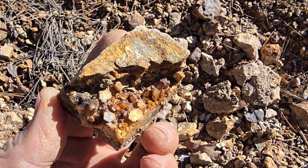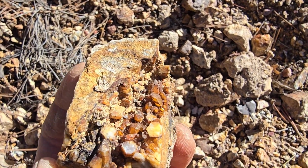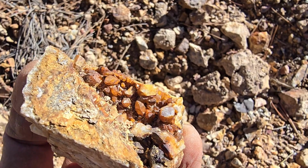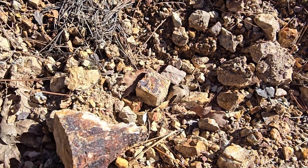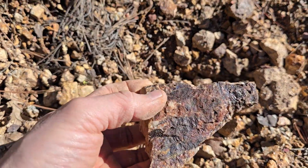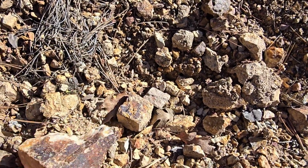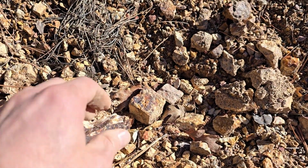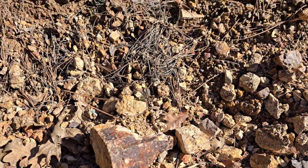Another really neat specimen. This one's actually got quartz crystals coming out of it. It's a neat rock right there. I'm gonna bring these back with me. Another rock with a colorful sheen on it. Whole bunches of really neat looking rock here. This vein is just so mineralized.